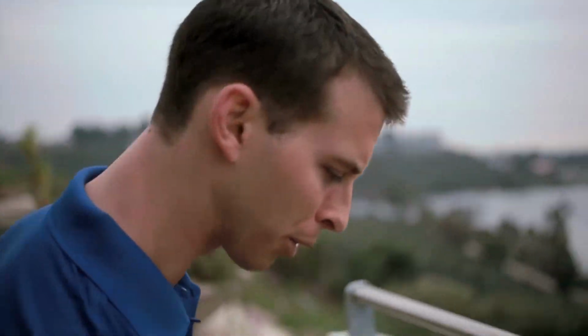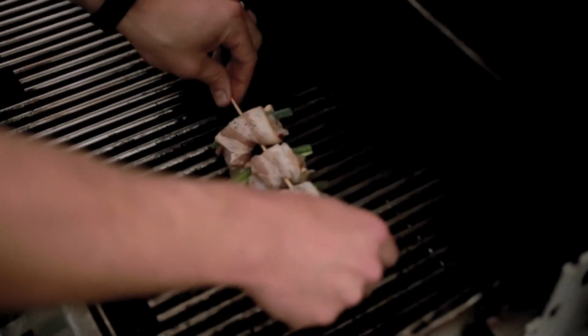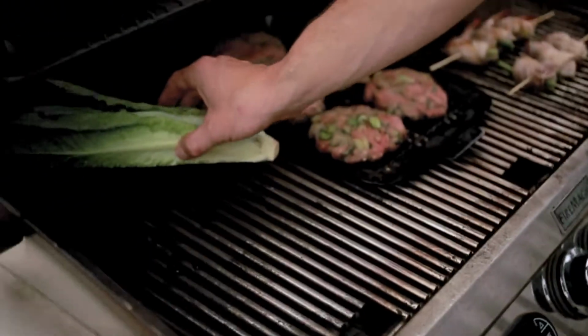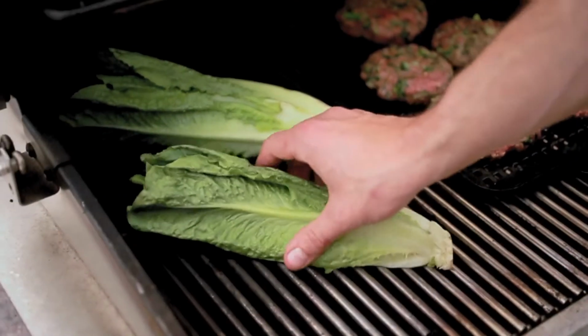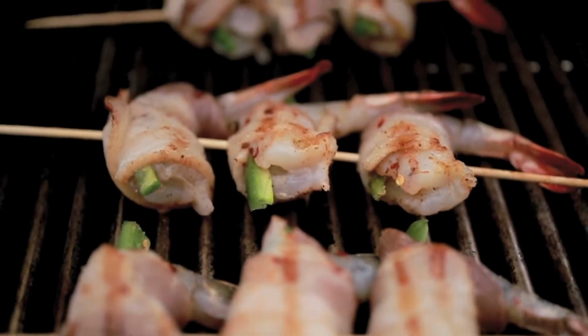So we've got the burgers on with the grill pan. The shrimp are going to go a little bit quicker than the burgers, but I'm going to get them going as well. We're just throwing those on there, and we're going to try to crisp up the bacon. By the time the bacon's done, those shrimp are going to be perfect.